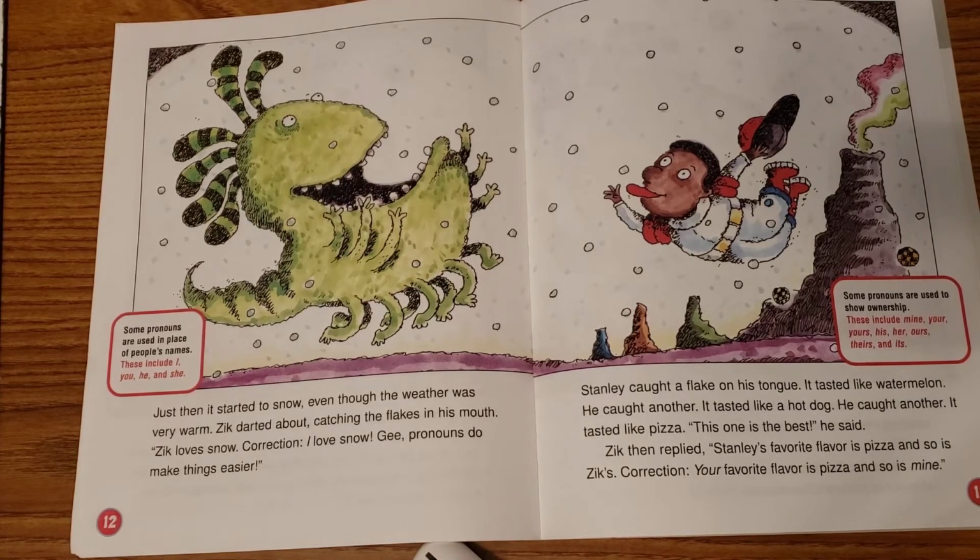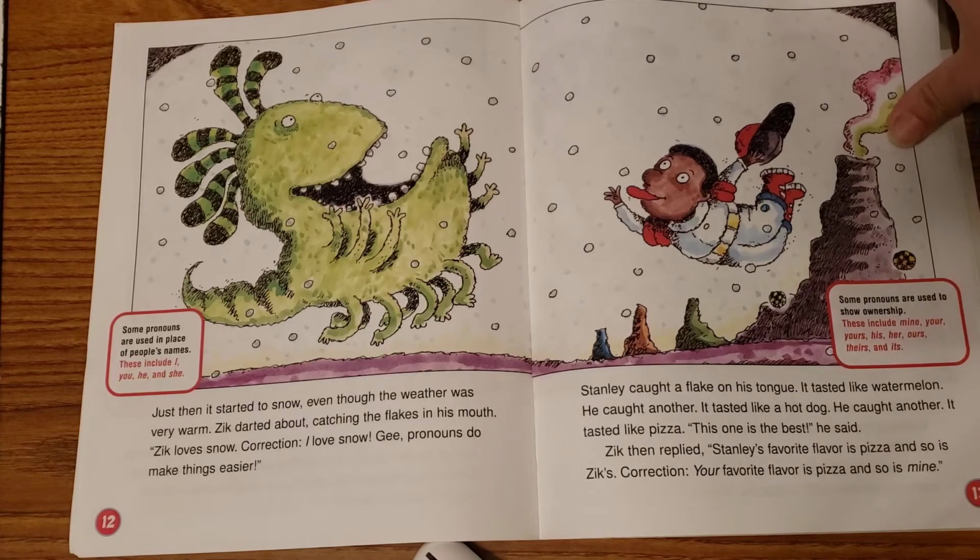Stanley caught a flake on his tongue. It tasted like watermelon. He caught another. It tasted like a hot dog. He caught another. It tasted like pizza. "This one is the best," he said. Zik then replied, "Stanley's favorite flavor is pizza, and so is Zik's." Correction, your favorite flavor is pizza, and so is mine. So these are the pronouns that show ownership, that it belongs to them, like mine, your, yours, his, hers, ours, theirs, its.